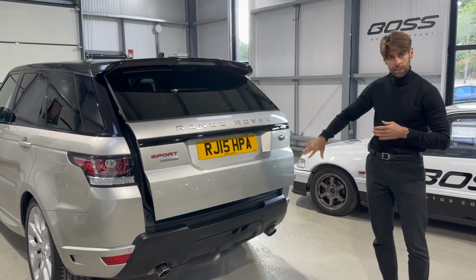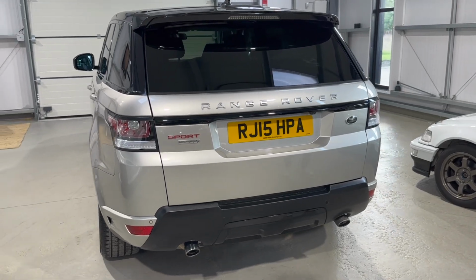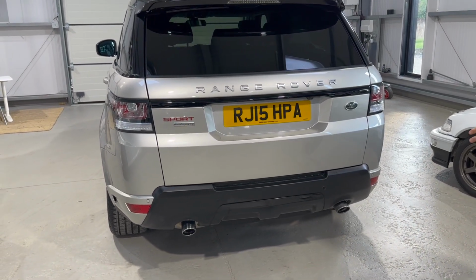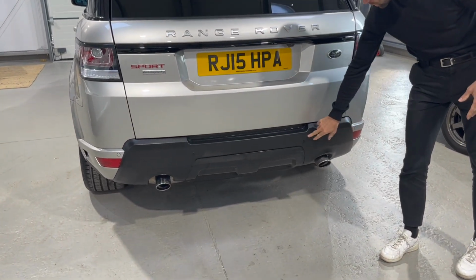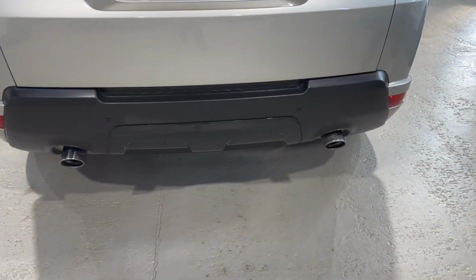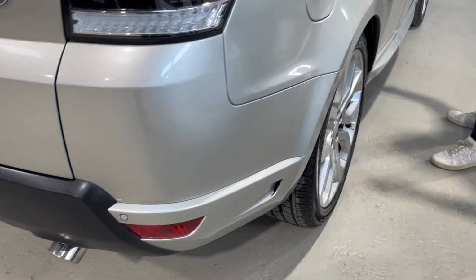Reversing camera there, as you see, as the boot comes back down. And being the 4.4 V8, you get the two twin exhaust pipes at the bottom there. And that nicely brings me to the park sensors. It's got front and rear park sensors. You can see them integrated nicely into the rear bumper there. We'll come around the driver's side and you can have a look.